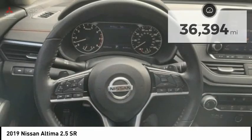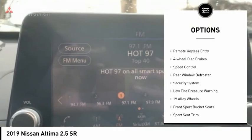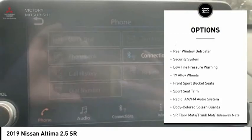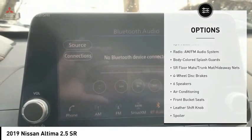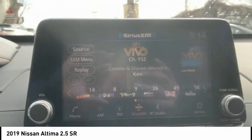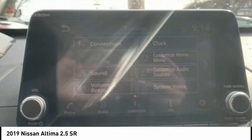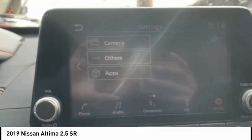Here are some of this vehicle's great options: electronic stability control, alloy wheels, brake assist, traction control, remote keyless entry, four-wheel disc brakes, speed control, rear window defroster, security system, low tire pressure warning. This beauty is sure to make you the talk of the neighborhood. So call or drop in for a test drive today.